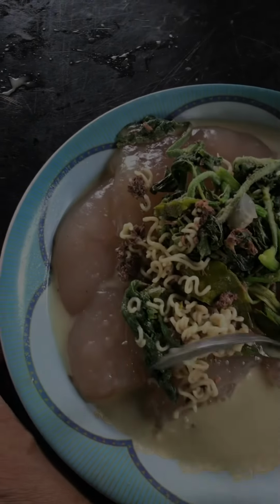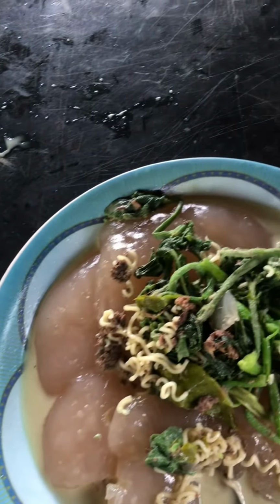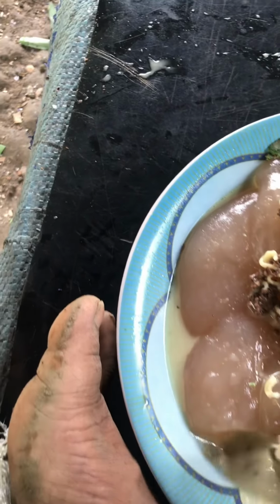So this is the meal that we had: sago, fish, noodles, and greens with coconut cream. It's healthy, it's organic and nutritious.